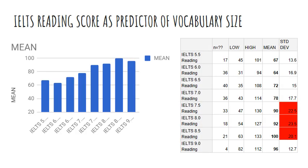If you organise the whole of the 205 responses according to IELTS reading score, in the hope of getting distinct levels of language ability, you get a reasonable result out of that. You can see on the graph on the left, the mean scores more or less go up at each point of the IELTS scale, beginning with IELTS 5.5, then 6, 6.5. There's a bit of up and down though, and the mean increases aren't that large. Also, the standard deviation scores on the right have highlighted 3 that are above 20, which is reasonably large.